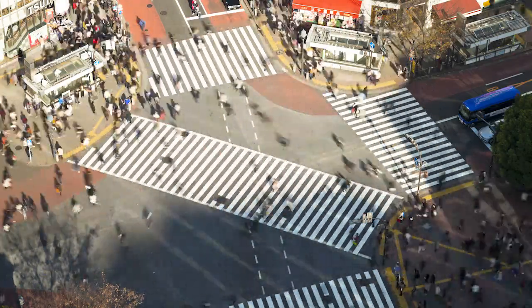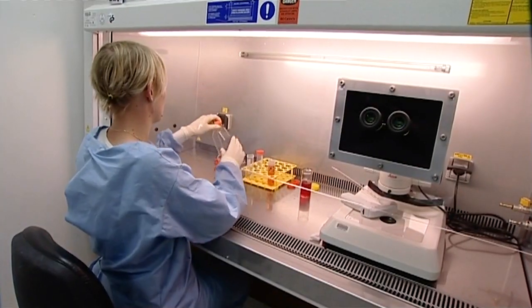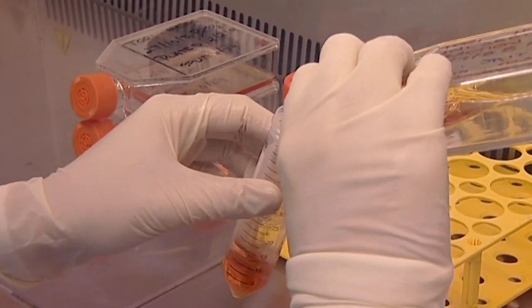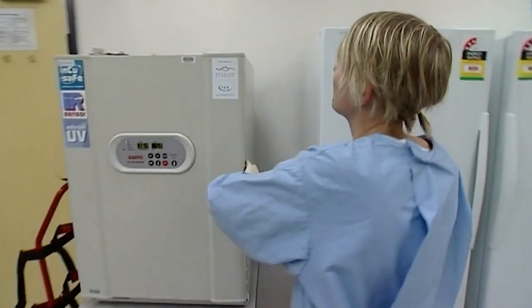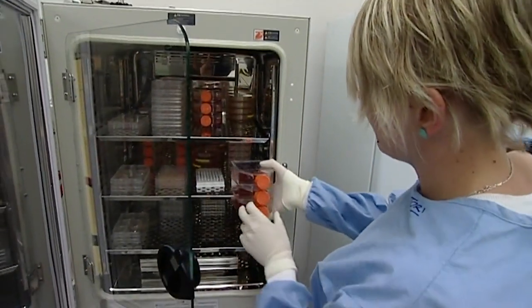Many women around the world, unfortunately, don't have access to oxytocin at childbirth. Oxytocin is well known to reduce the risk of postpartum hemorrhage, but the drug does need to be stored in the refrigerator and it does need to be administered as an injection. So the research that we've been doing at Monash has focused on finding a solution to overcome these barriers.